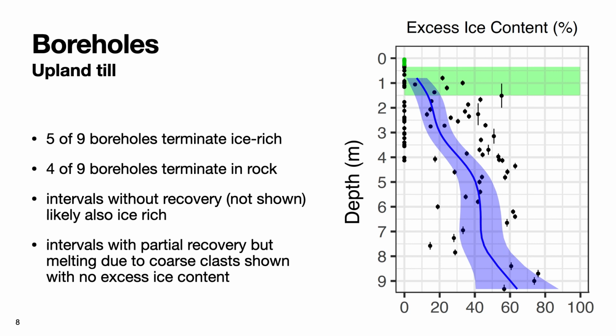5 of the 9 boreholes that are summarized here terminate in ice-rich material. That means we haven't seen the end of how thick a sequence of ice-rich material exists. And 4 of 9 boreholes terminate in bedrock or in a boulder.